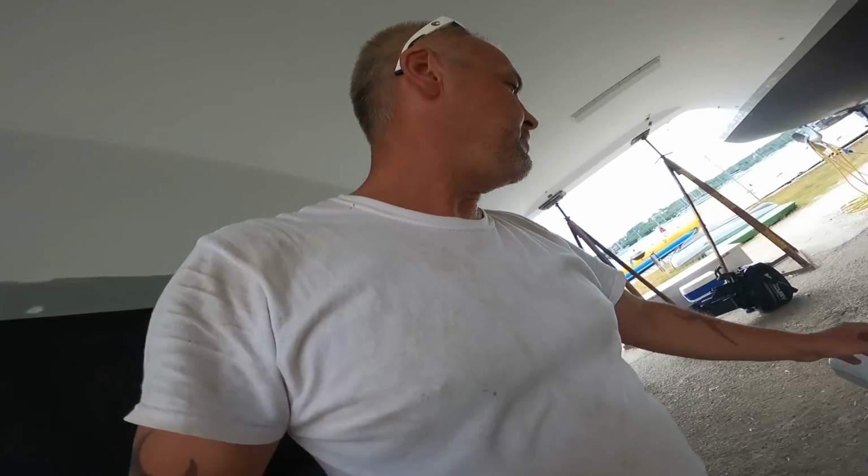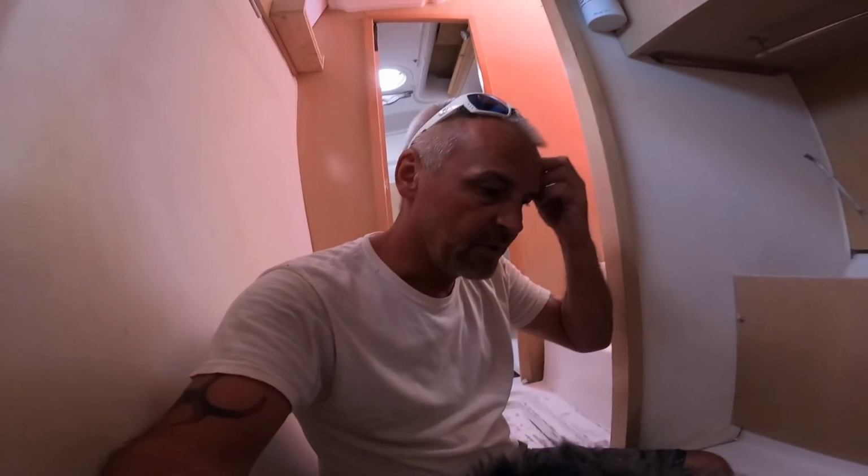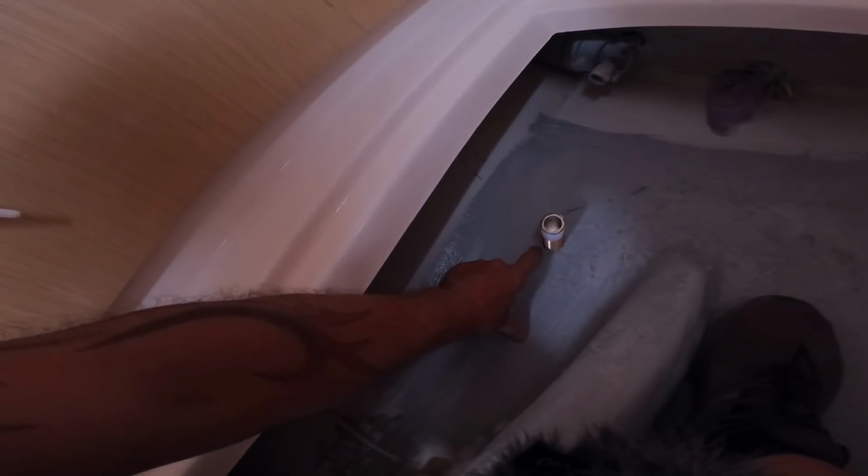So let's go on the inside. I'm going to take a little bit extra glue with me, and let's go check it out on the inside. Alright, so we're on the inside. As you can see here, all lined up nicely. I'm going to put a little bit more just to fill up that recess in there.